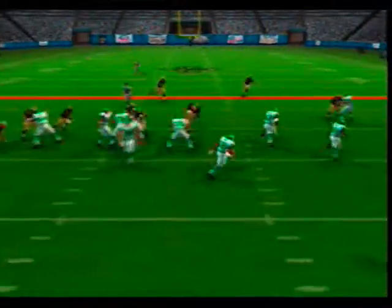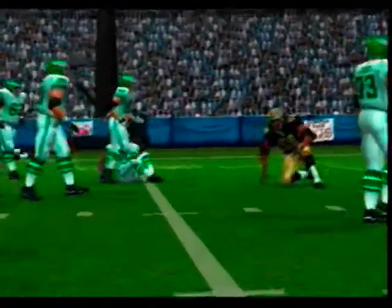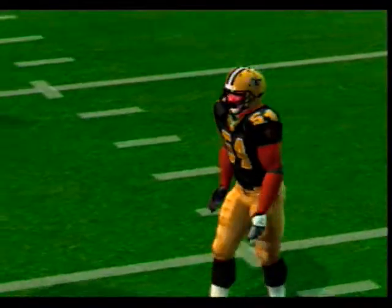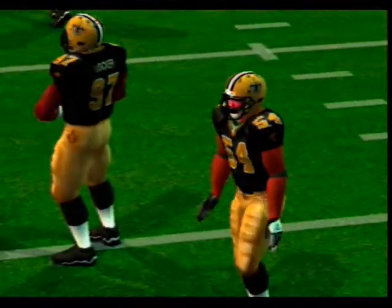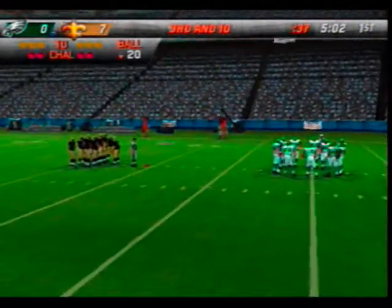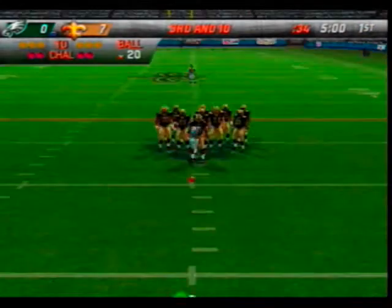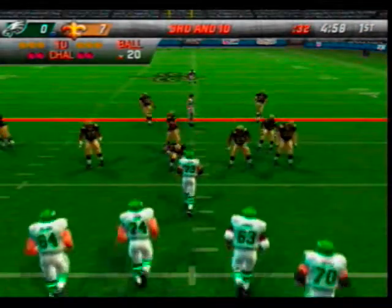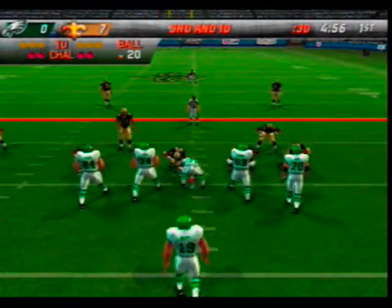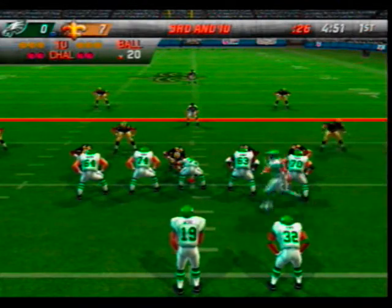The Saints with a four-man front. Robinson is there for the tackle at the 20-yard line. The defense held their positions and didn't let them get very far. It's third down, and they have a long way to go. Williams comes out in their nickel package.